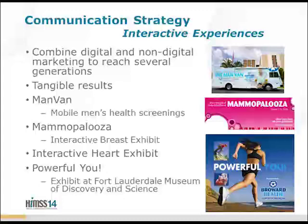So one of the strikes against digital marketing, when you talk to someone that is a hater, is that it's non-personal and it's all online, and you're not having the type of engagement that you have when you're face to face with someone. So this type of strategy is all about creating interesting and engaging events, and using those tools to actually drive people to interact with the hospital in person. Broward has a number of examples of how they've done that, how they've tracked the results, and what types of tools they've used. And Jen will talk a little bit about those.